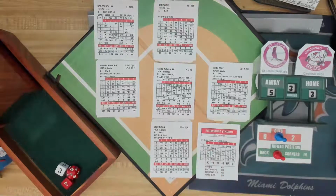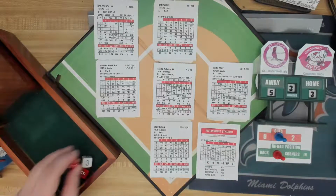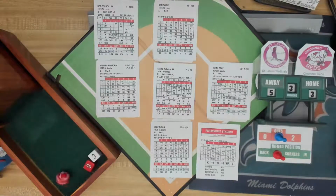And now here's Mike Tyson. Tyson is 0 for 1. Fans here at Riverfront not happy right now. Alcala, though, has pitched his ERA. His ERA was 4.7. He's given up 5 runs. What are you going to do? The infield will stay halfway, trying to get a double play. We'll see if anything happening on the bases.